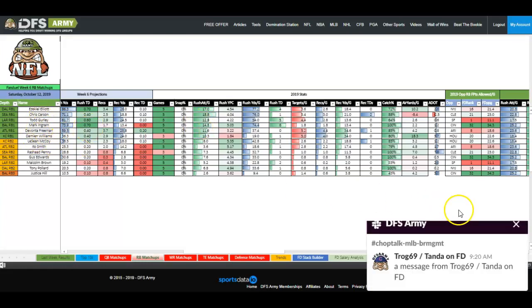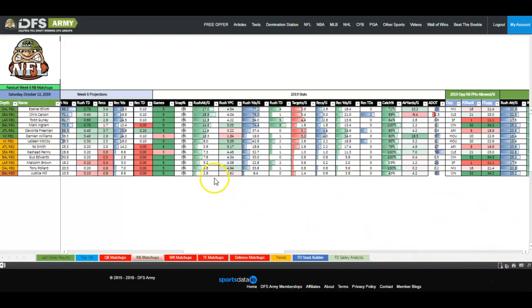So if we're looking at these guys here, there's a question right there. If we're looking at these guys here with the touches again, Devonta Freeman, Damian Williams, LaShawn McCoy, these guys are kind of junky on the low end of it. But we want to make sure they're getting high touches.